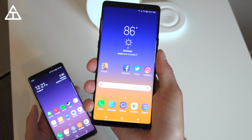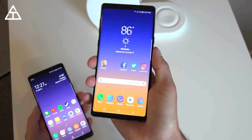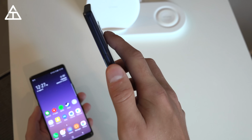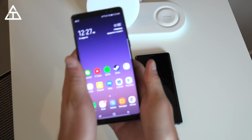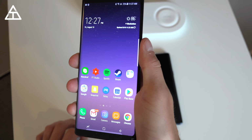Another subtle change for the better, in my opinion, is that he raised up the buttons a little bit. I'm comfortably holding the Note 9, and you will notice that the power button is essentially right above my thumb, so I just have to reach up a little bit to actually lock the display. Now when I go ahead and hold the Note 8, you'll notice my thumb completely rests on that power button.